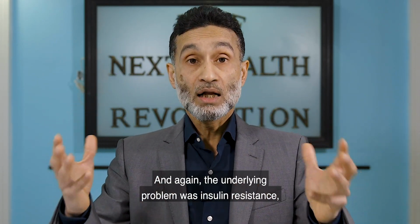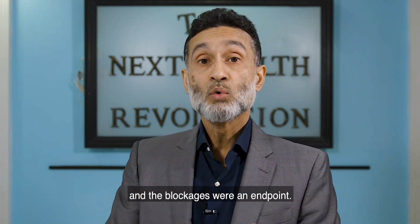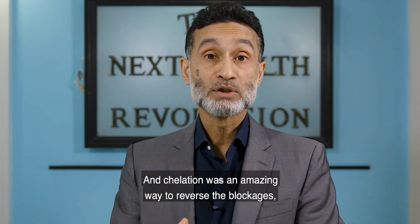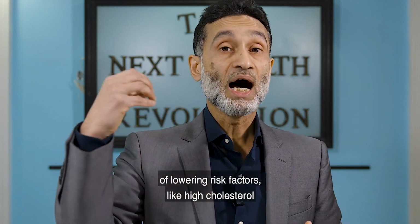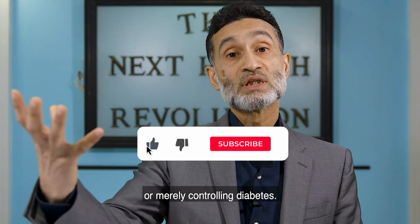And again, the underlying problem was insulin resistance. And the blockages were an endpoint. And chelation was an amazing way to reverse the blockages, above and beyond what we traditionally think of lowering risk factors like high cholesterol with statins, or controlling blood pressure, or merely controlling diabetes.